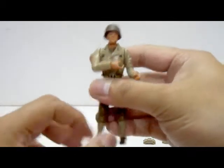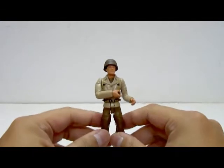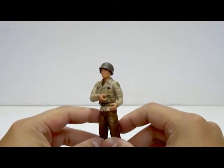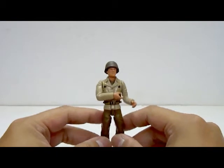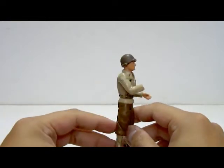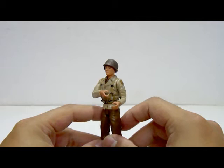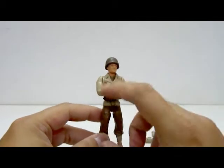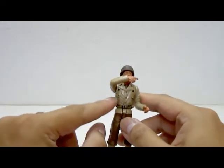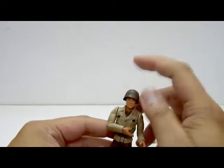There are no ankle joints either. So the articulation is rather basic, and there are not a whole lot of poses you can do with the 21st century toys figures. I really don't like the limited articulation of the figure itself. But some of the details are very nicely done, especially on the body here. And I really wish the helmet were removable.